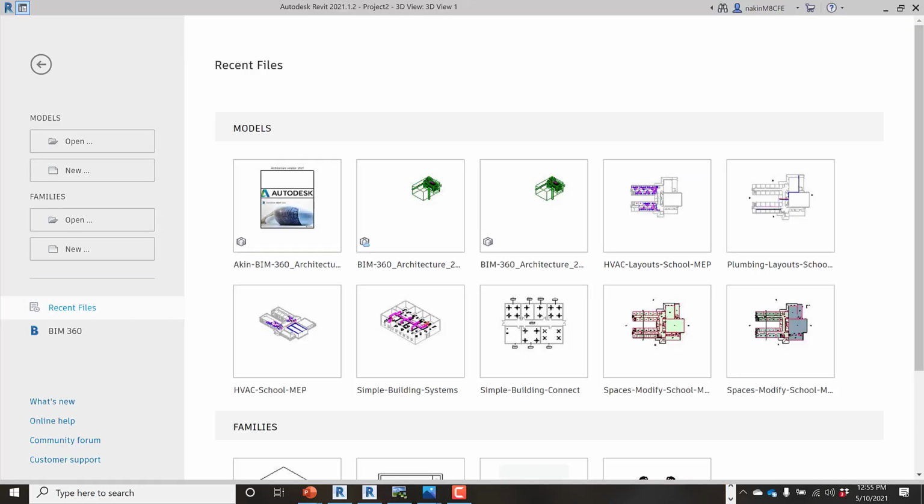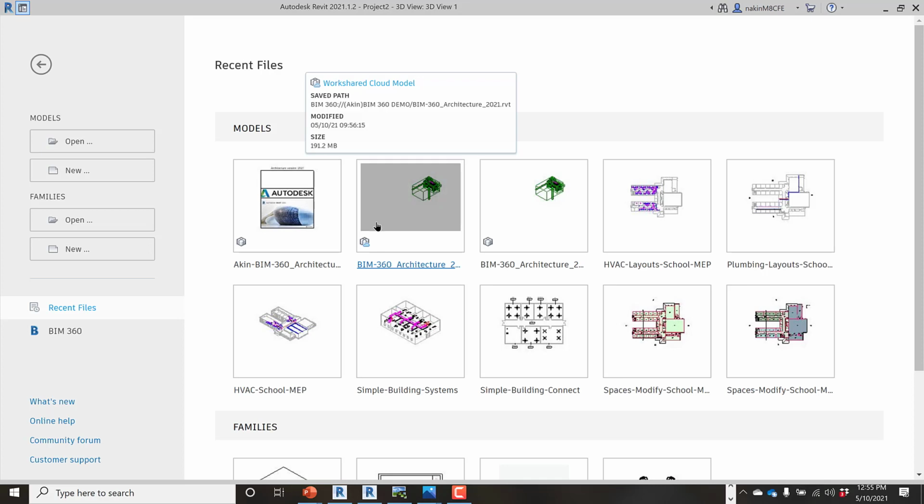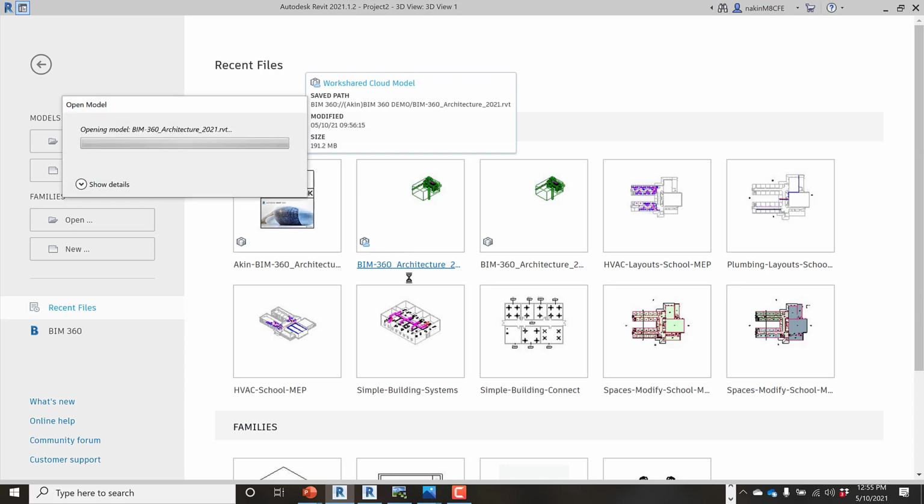When I open up my Revit model, I want to make sure that it has been cloud coordinated. So if I look here at this symbol, it says it's been cloud coordinated, and it shows me the path, BIM 360, Aiken 360. That is my project, and it shows me what files it's in. So I'm ready just to open it then. I open the file, and this may take a few seconds to work through the open.